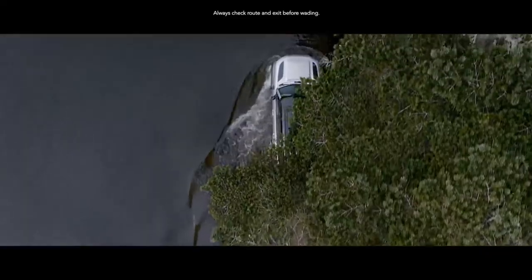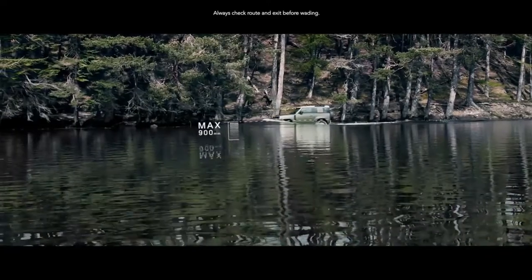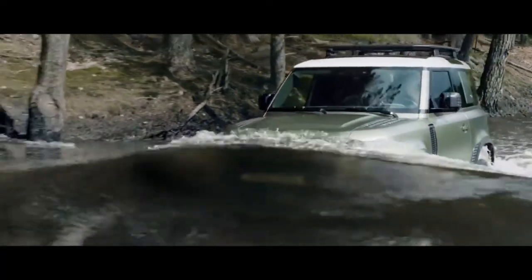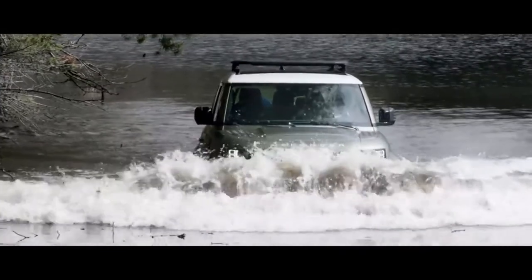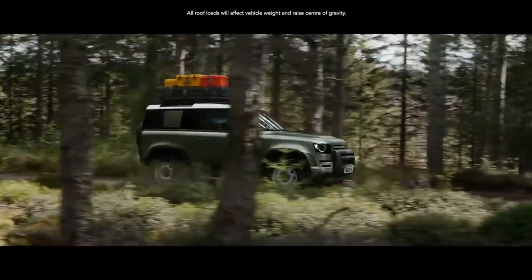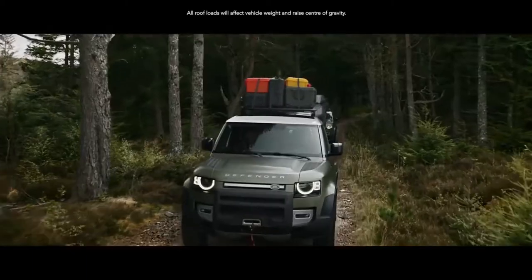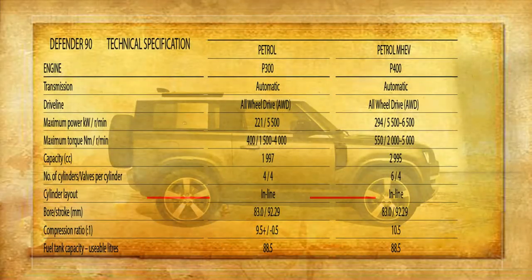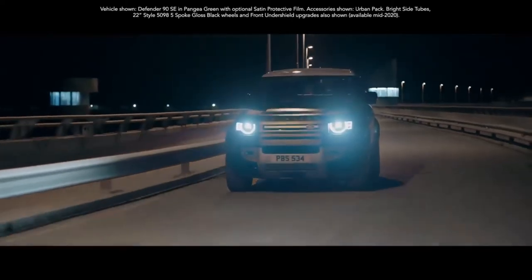And if life throws unexpected challenges your way, a wading depth of 900 millimeters means crossing water needn't be one of them. And if you've ample gear on top, it's not a problem. The dynamic carrying load allows for up to 168 kilograms. And with the addition of mild hybrid electric vehicle technology, you'll not only reduce emissions, but also improve fuel economy.